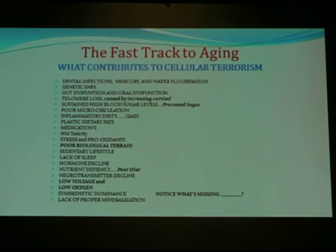So, the fast track to aging. What contributes to cellular terrorism? All of this stuff. Sustained high blood sugar levels, processed sugar, telomere loss, gut dysfunction and oral dysfunction, genetic SNPs that have been improperly influenced, dental infections, mercury and water fluoridation, inflammatory diets, plastic dietary fats. Stay away from plastic fats, folks, because it's making the membranes plastic, and then they can't hold the charge. So then all the waste toxins end up in the adipose cells, or in that extracellular membrane we talked about. But there they all are.